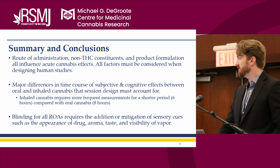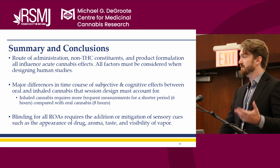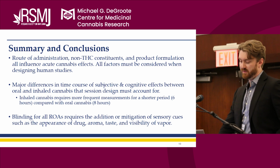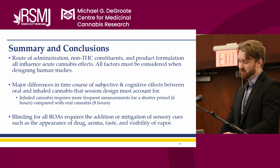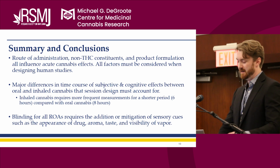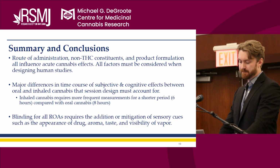And then finally, blinding for all of these routes of administration requires either adding placebo cannabis or mitigating some of these sensory cues that are from the drug. So if they're expecting cannabis, they should get some of those sensory cues. If they're not expecting some other sensory cue like terpene, then you need to make sure you're mitigating that.